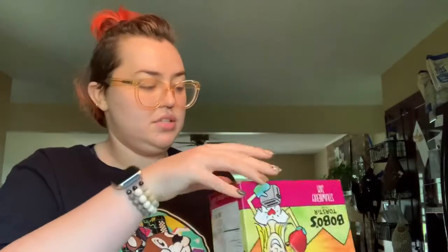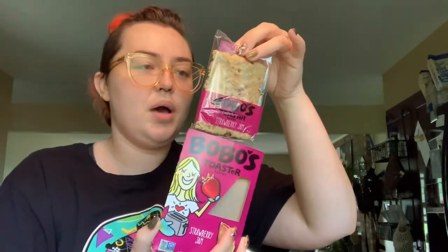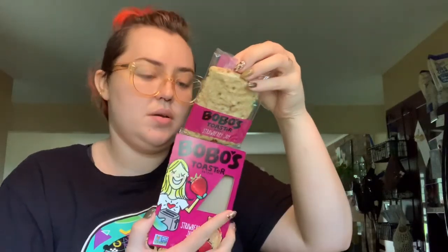Since it's already open, let's look at it. They're just these little, basically Pop-Tarts, and you can toast them, and they're just cute. What's in them? I don't know, but they're gluten-free. They're not sugar-free. They're gluten-dairy-free. That's all I know for sure.